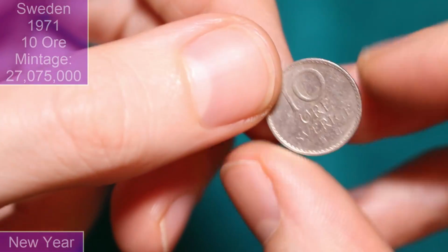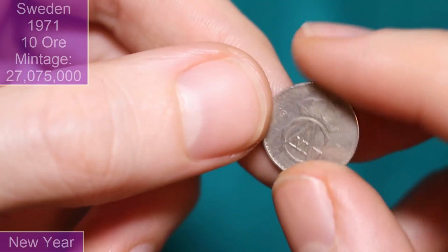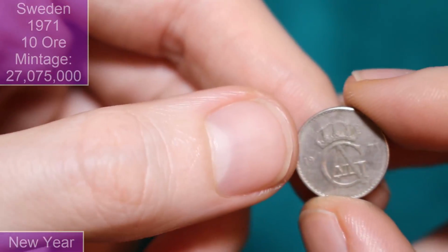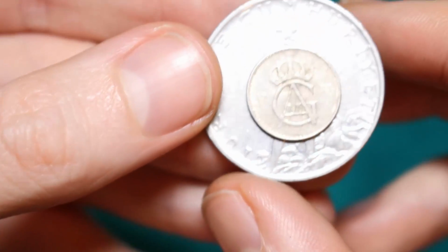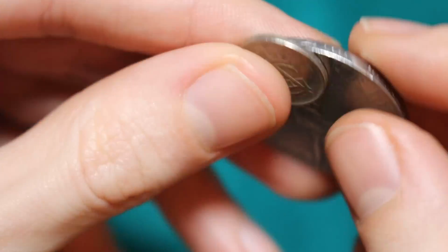Wow, this is a tiny one. 10 ore, Sweden, 1971. Wow. But just compare the sizes. So let's just take, for instance, those two. It's bonkers, isn't it? But it's pretty neat.